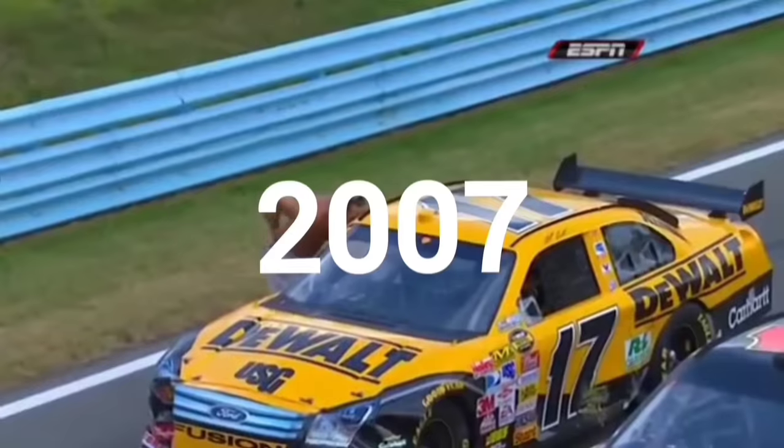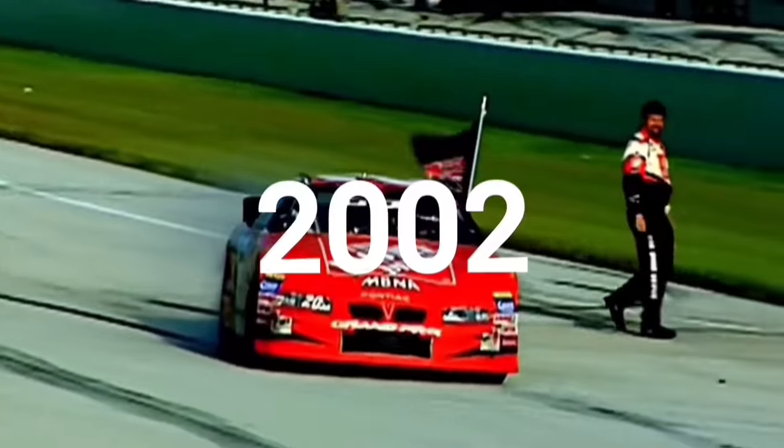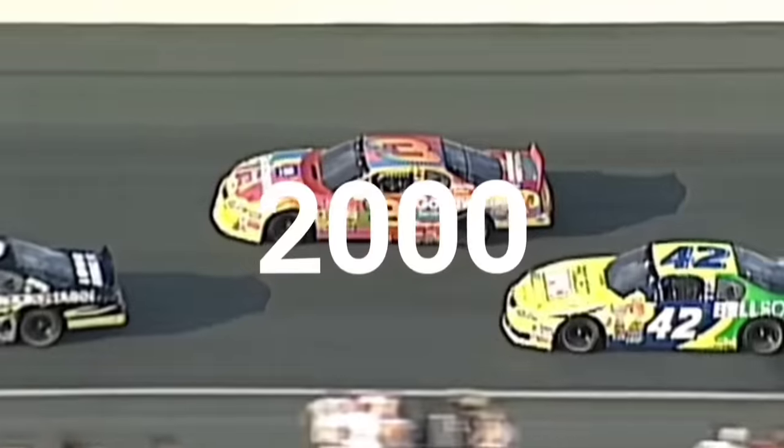The story of this revolutionary car began over 10 years prior. For decades, teams complained that different manufacturers had advantages based on their body shape.